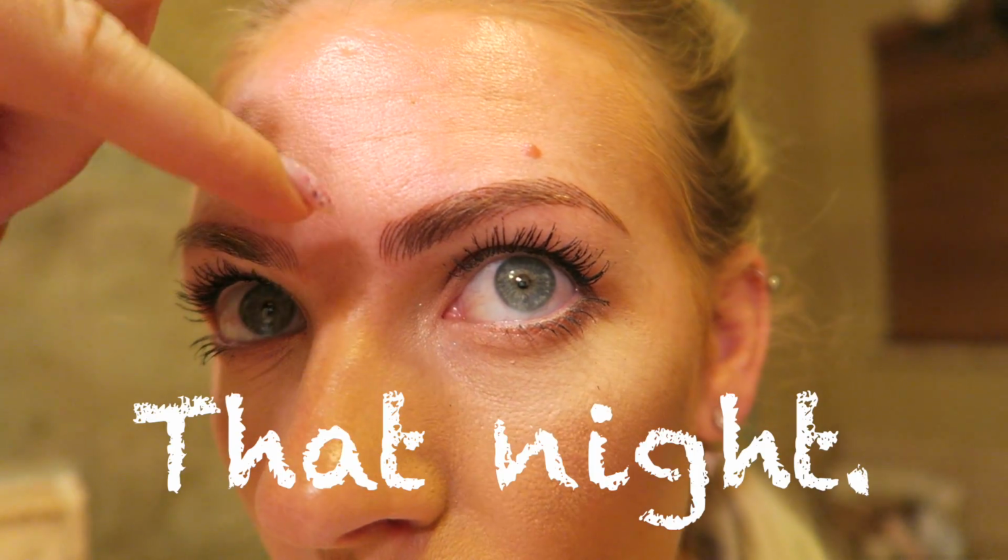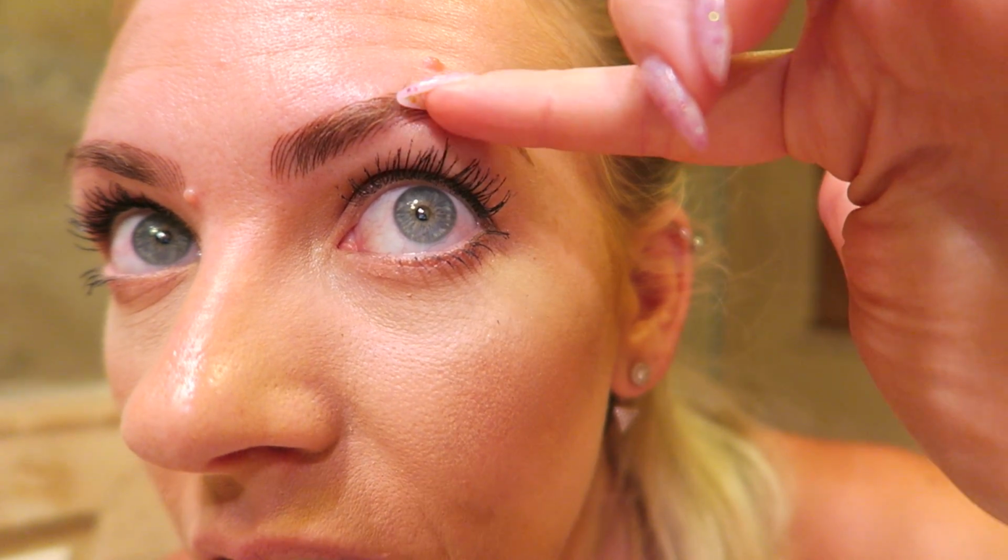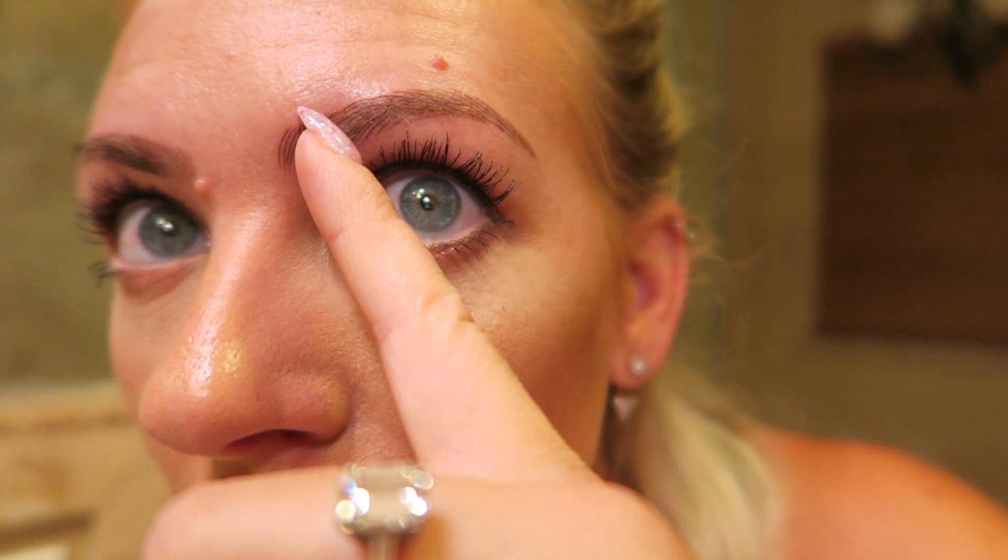Look how natural those strokes are though. It's really hard for me to show. But look at that. I feel like they've gotten darker as the day's gone on, and I'm beginning to like it more because it's starting to blend in a little bit better. I have more hair naturally here than I do on here, but I feel like it's starting to get a little darker and fill in, and it looks really good. Look how amazing those are. They look like little hairs. It's so impressive. That is so detailed. Like even when, oh wow, that was really sore.